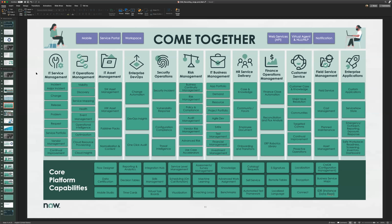We have applications in IT service management that helps you manage your change releases, your incidents, your problems, but also operations management, which includes things like discovering what's on the network, how these assets relate to each other, how these services are mapped out, right? Asset management, security operations, which helps you respond to security incidents faster, helps you respond to your vulnerabilities and manage your actual vulnerability response, your configuration compliance.